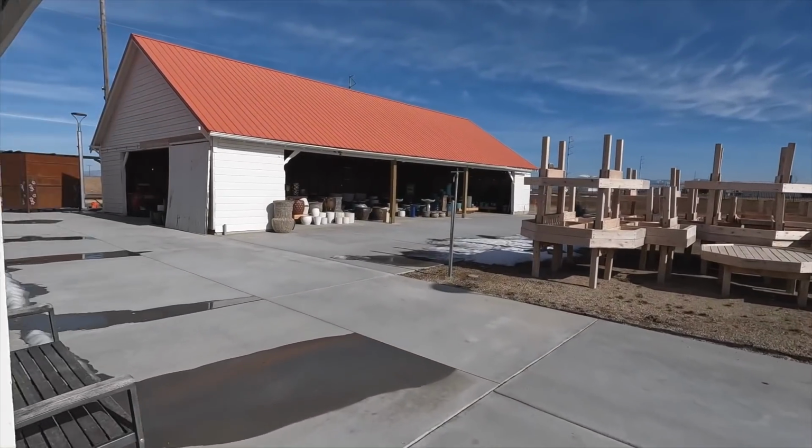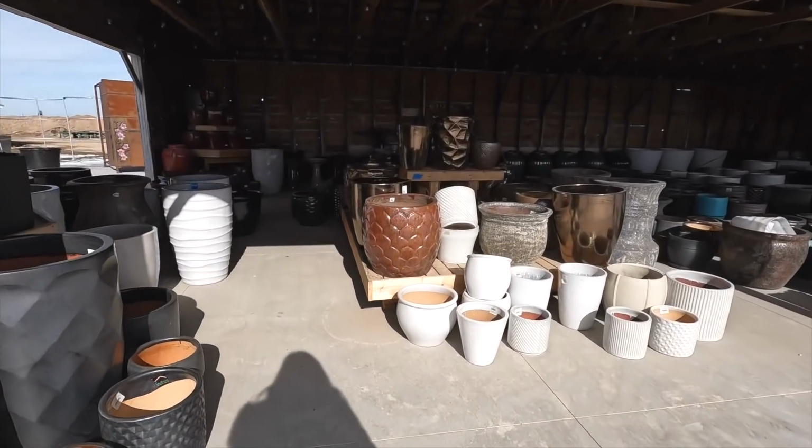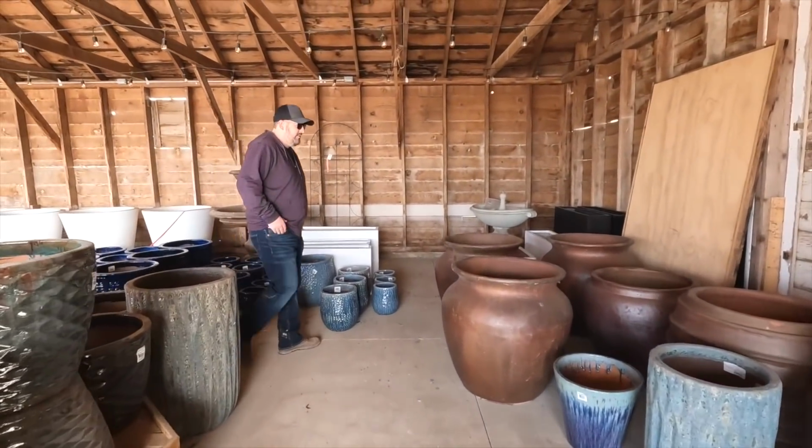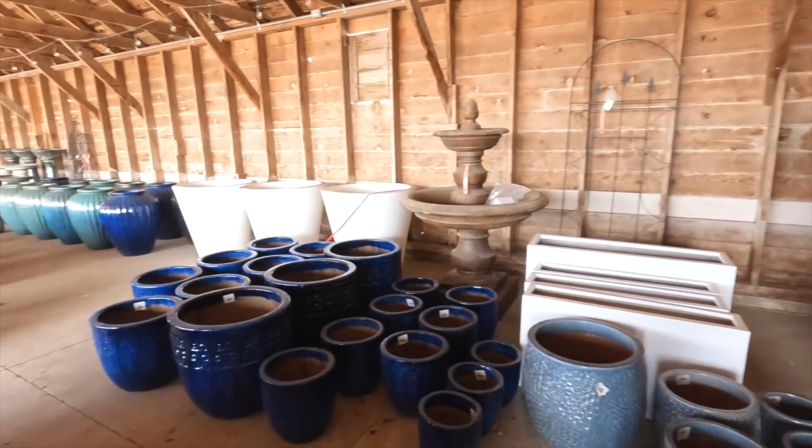Oh, yeah. Tons of pottery over here. Okay, let's see what we can find in here. I don't want anything big right now today. Yeah, I was looking for some smaller things, something like this. Those are massive jars.